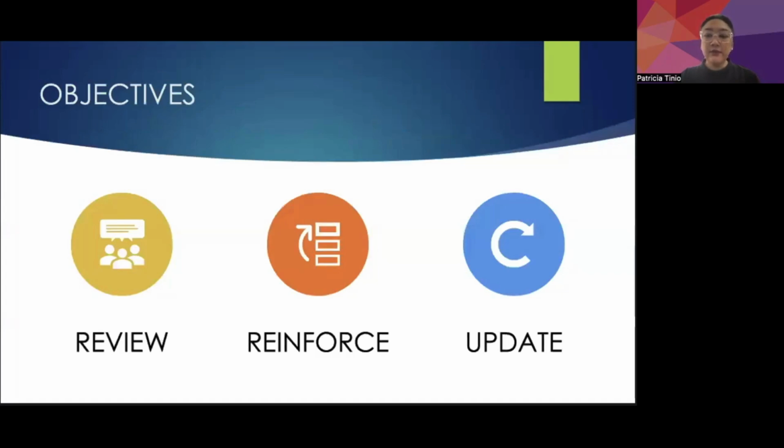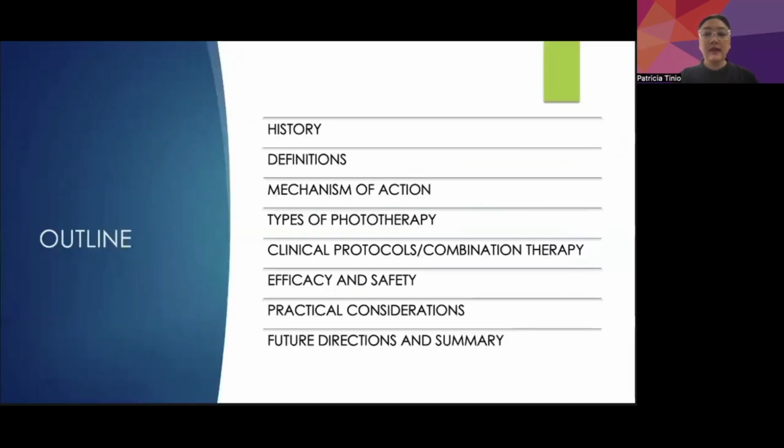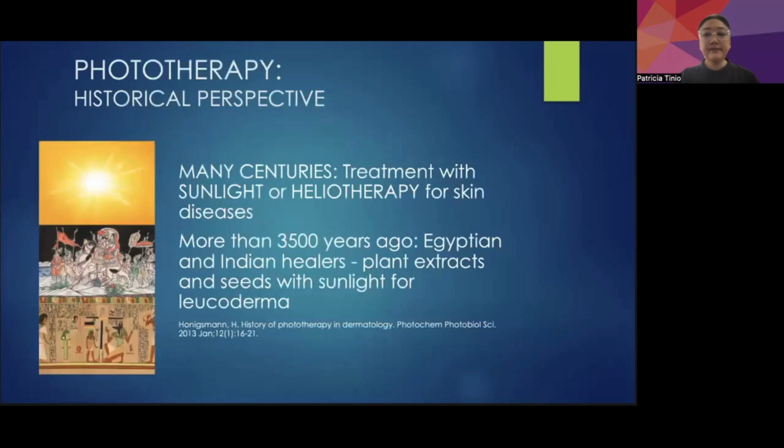This lecture will review what we already know about phototherapy and reinforce this knowledge while at the same time give updates. Here is the outline. To start, let's have a bit of history.